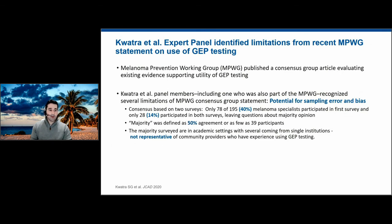So the expert panel reviewed, published by Dr. Quatra, considered a recent publication on the use of gene expression profile testing in melanoma from the Melanoma Prevention Working Group. And they identified several limitations resulting in potential sampling error and significant bias as reported from this working group. So the MPWG statement was based on 2 surveys. Only 40% of the melanoma experts surveyed responded to the first survey, with a consensus based on 50% agreement. For the second survey, only 28 participants surveyed actually responded, which is 14%. It's only a 14% response rate, which I believe doesn't actually pass JAMA Derm's published minimum requirement for publication.